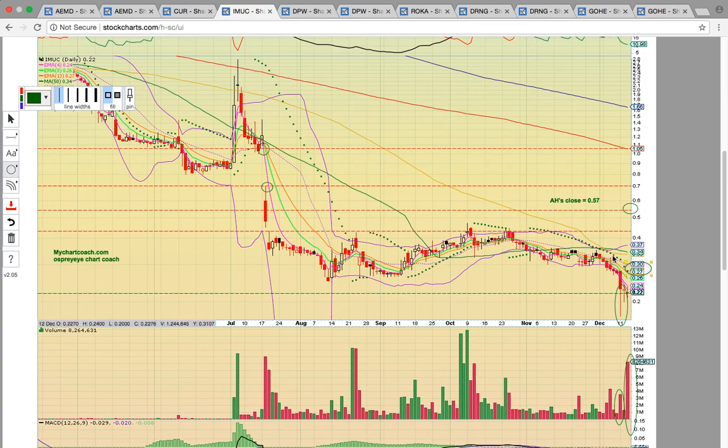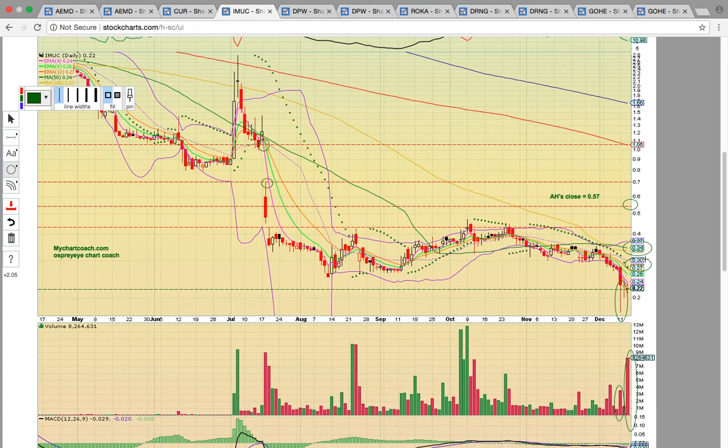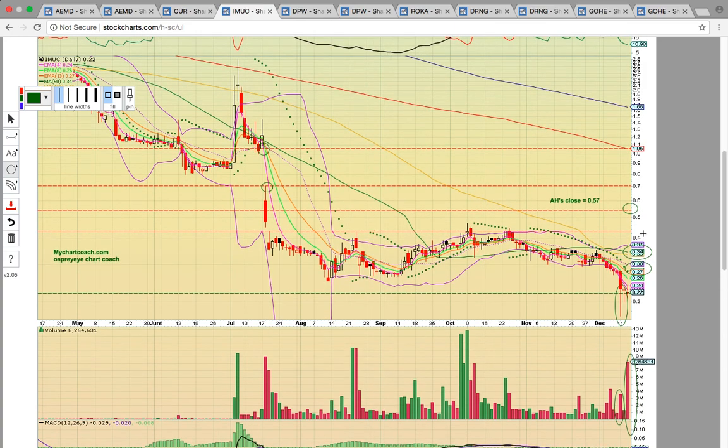It got above 30, above the middle Bollinger Band. That level had been big resistance, and then it broke two key levels, which were the 50 and 100-day simple moving average at 34 and 33. And then once it got above those levels, it really took off.